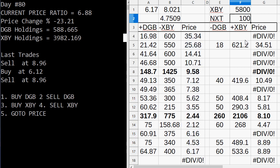Inventory. The NXT was 100. Now we would own 588. Almost 6 times higher. The XBY, we had 5,800. We own a very high fraction of that number, close to 4,000. This strategy has done a very good job of holding on to as many of these coins as you can when its value has just skyrocketed, because the ratio has already gone from 58 to 6.88. And it's going to go under 1 in time. That will be in the next part. Thank you for tuning in.